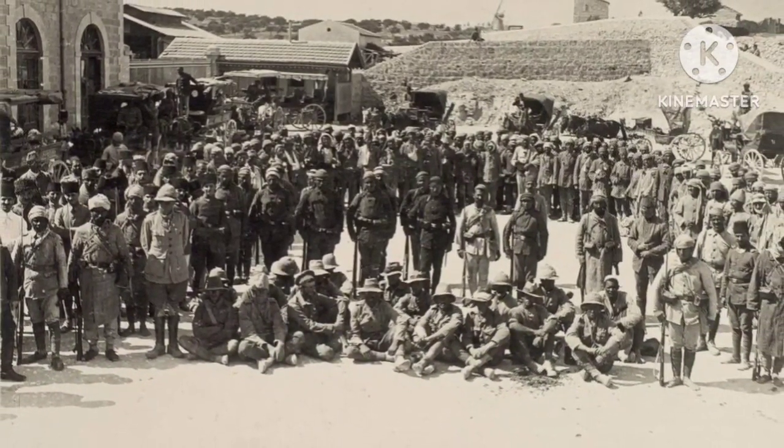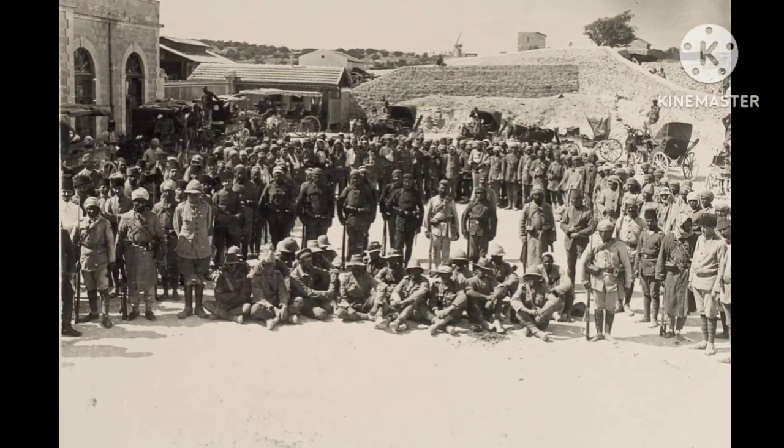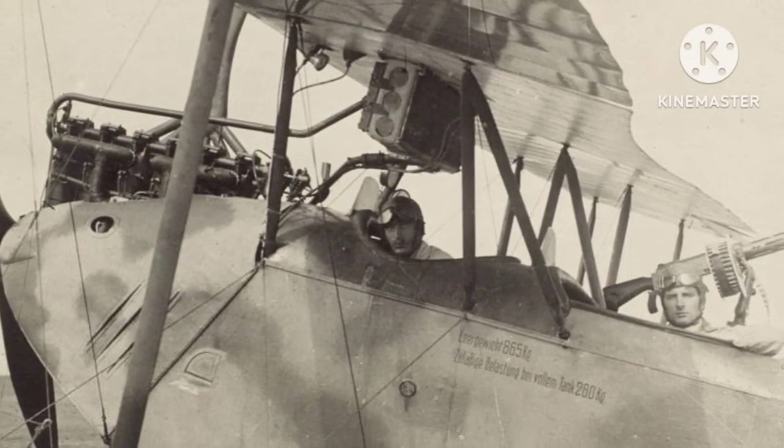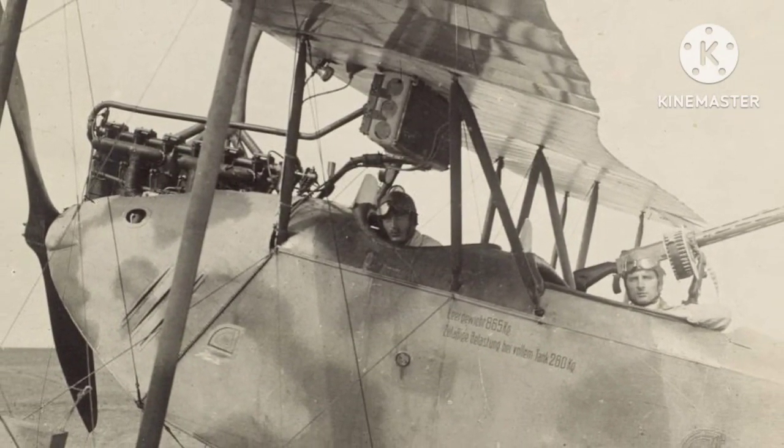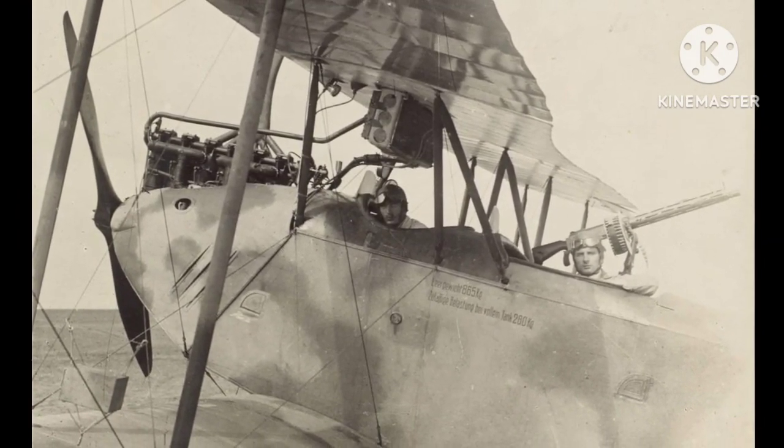The Allies' success in these theaters of war was due to a combination of factors, including better organization, coordination, and the use of new technologies such as tanks and aircraft. The victory also highlighted the importance of alliances, as the Allied forces were made up of soldiers from different countries and backgrounds.